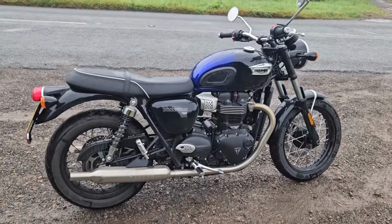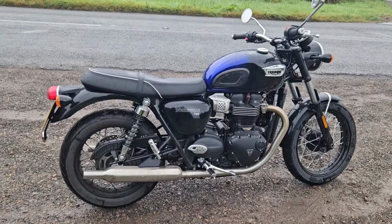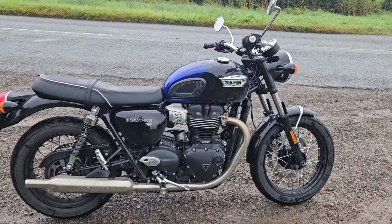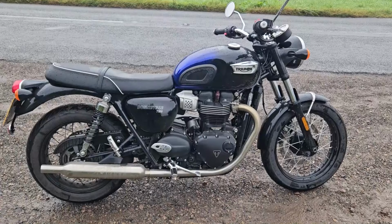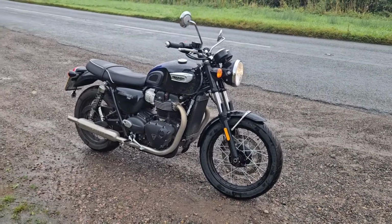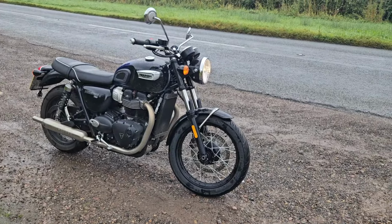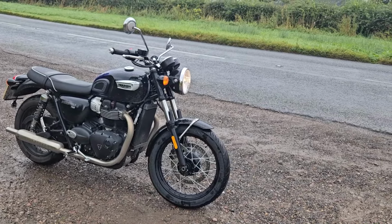So I had the major recall done on the bike, the one that came out a few months ago, which makes the bike run a little bit richer, so it runs cooler, and also the fans come on after the engine's stopped. So all that's been done. But this latest recall apparently makes the fans come in at a much lower temperature whilst the bike's running, therefore keeping the whole thing cooler again. The important thing is that the computer that presents all the display information is getting upgraded, so hopefully that's going to fix it. Let's see.